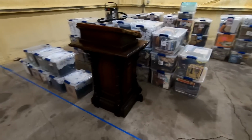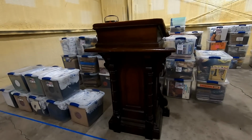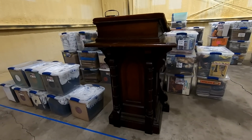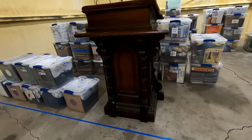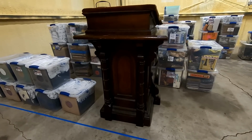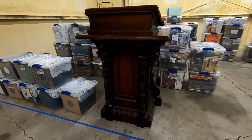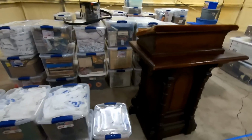I do buy furniture. A lot of people may not know that. This right here is a vintage 1890s, circa 1900 church podium. Now, I know where the church is. I'm not going to say, because I do some things with them and I don't want any hard feelings or anything else like that. But this is a lovely Victorian era church podium. I mean, it's the real deal too.